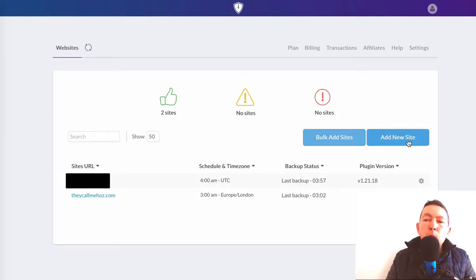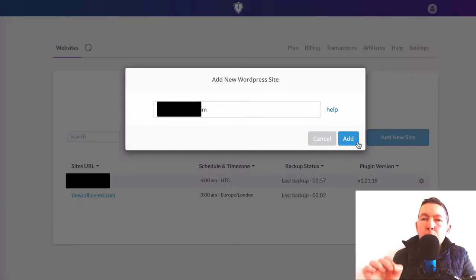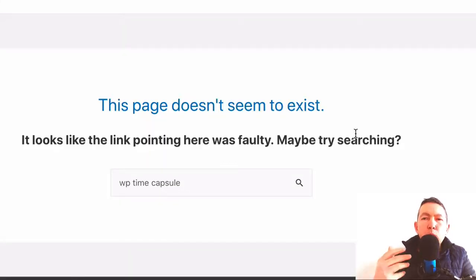So all you do there in that case is you click on add new site, add the URL, and click on add. Now, I don't recommend that you do it this way simply because it will throw up an error. The best thing to do is log into the website that you want to add and install the plugin first. So let me show you that. If I click on add, this is what happens. It goes to the website that you're trying to add and it doesn't find what it's looking for, which I think is a bit of an oversight by the developers.